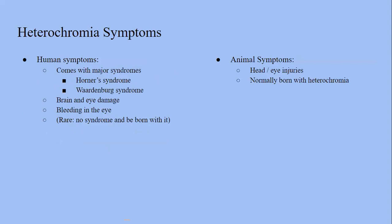Heterochromia symptoms. There are different symptoms for humans and animals. Humans come with major syndromes like Horner syndrome or Waardenburg syndrome, which are also autosomal dominant. Humans and animals both can receive heterochromia due to brain and eye damage, and they can receive bleeding in the eye, and also eye surgeries can be a major cause of heterochromia.